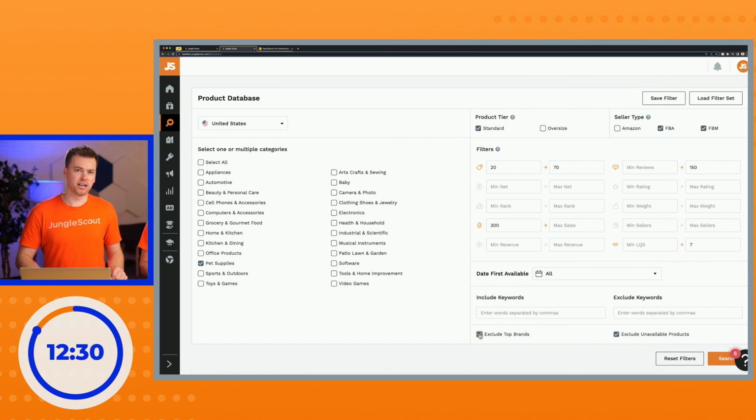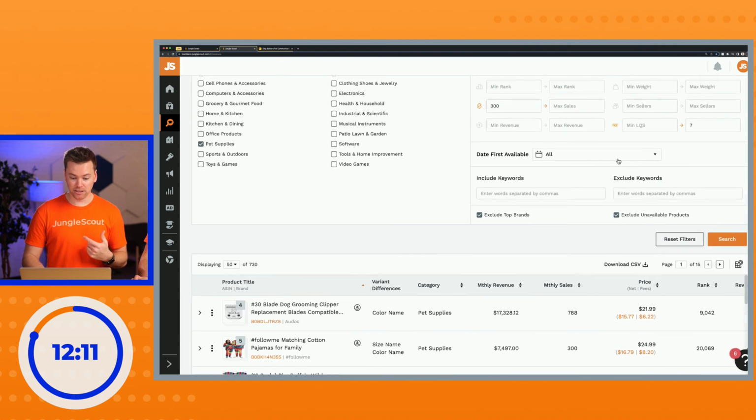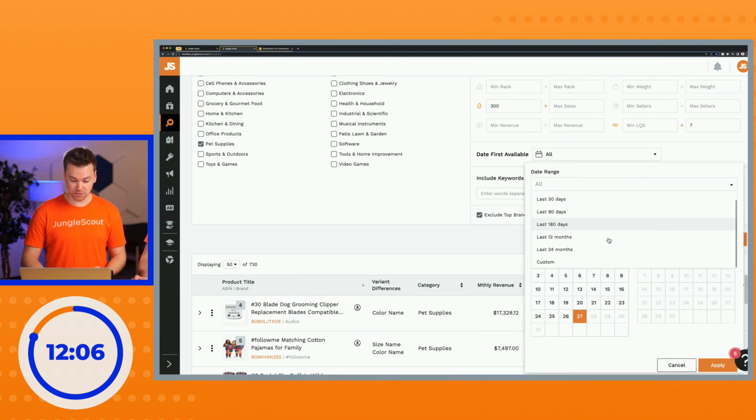I'm also going to exclude top brands, so we're not looking at Adidas or anything, even though they're probably not selling pet supplies. Okay, with that in mind, let's go ahead and search using these parameters here. Then we'll see what results we have, and maybe we do need to filter further as well. Another thing you could do, which I like to do later on, is look for products that were just launched in the past year or a certain date range using this filter here.